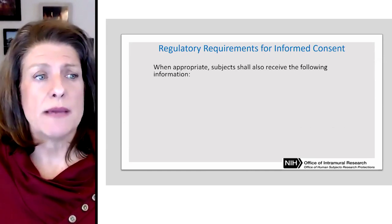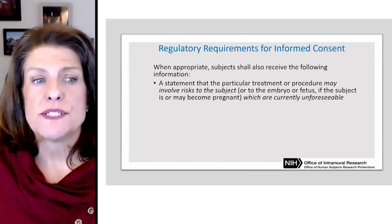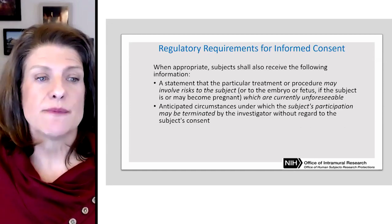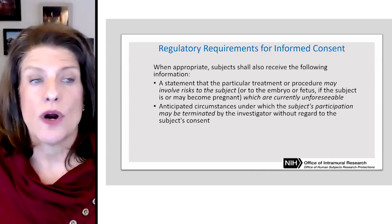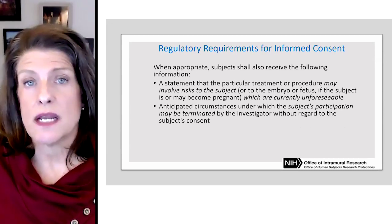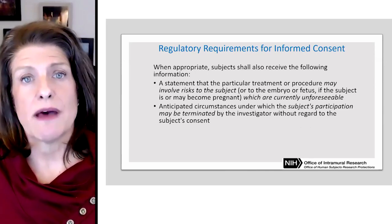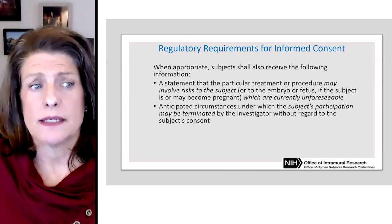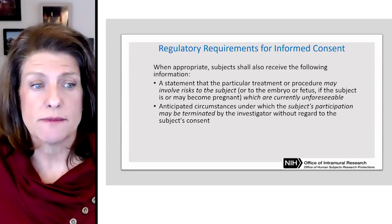These are items that may or may not be included based on whether it's appropriate. A statement that the particular treatment or procedure may involve risks which are currently unforeseeable. Anticipated circumstances under which the subject's participation may be terminated by the investigator without regard to the subject's consent. And this may be for very good reasons if the investigator feels it's not in the individual's best interest to continue in the study. It could be that the investigator is concerned about the compliance of the particular subject with the medication regimen. And if there is a non-compliance that's a concern, it could be a safety issue and the investigator may decide to withdraw the subject based on that reason.